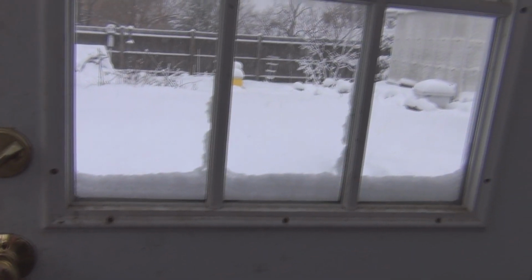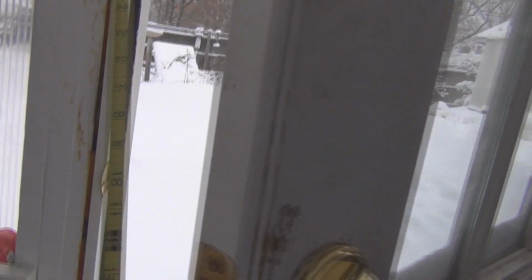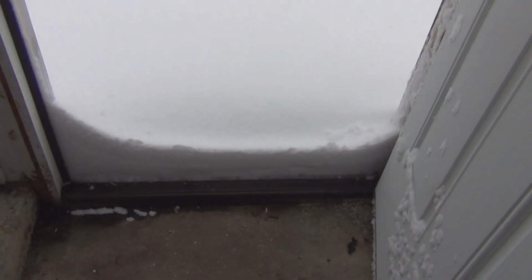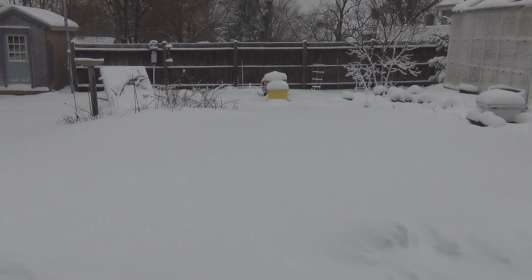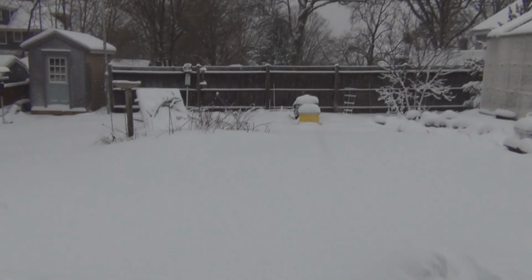All right, let's see what we have here. Maybe 4 inches. Nope, 5. So we might get, I don't know, if we get an inch in the next 2 hours. It's coming down kind of light. Let me get this snowblower started.